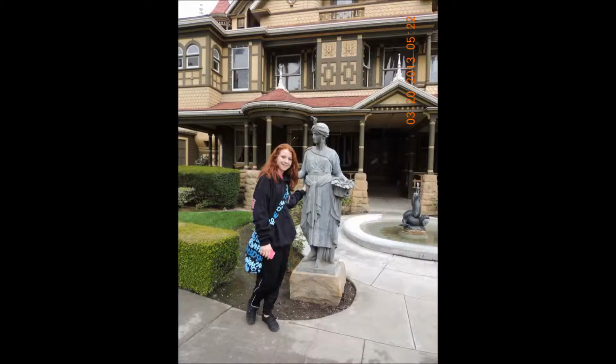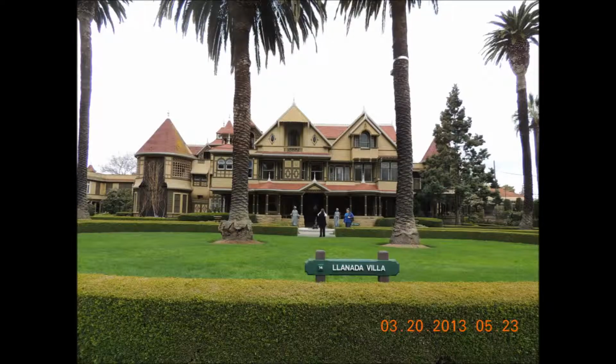Is this the room that she hung her robes in that she used? I don't know if she had robes. I don't think she had. As far as I know, there wasn't a robe room.